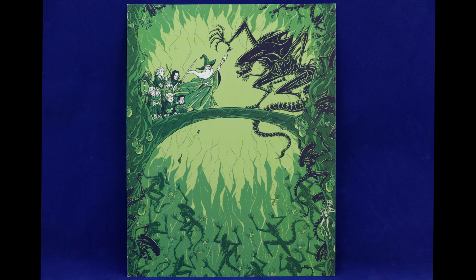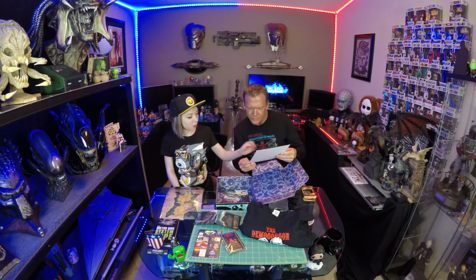It's a mashup between The Hobbit and Aliens. So you've got your Queen Alien, you got Smaug with the chest buster coming through. Got eggs, got Gandalf out there ready to fight the Queen. And you've got a bunch of little warrior aliens and face huggers down below. Yeah, that's cool. That's a neat print. Won't say it's worth the price of admission, but it's still a neat print.